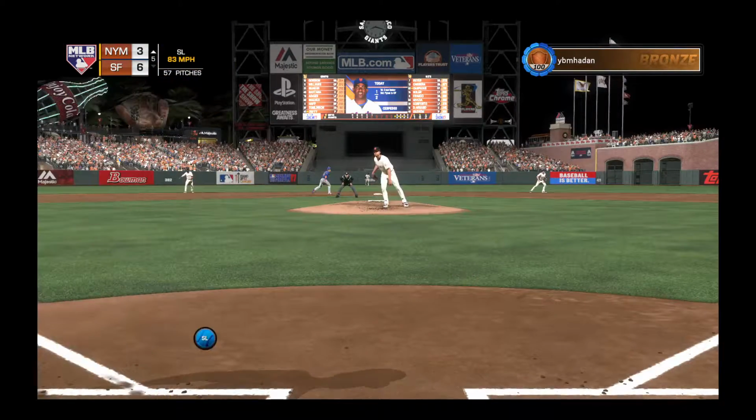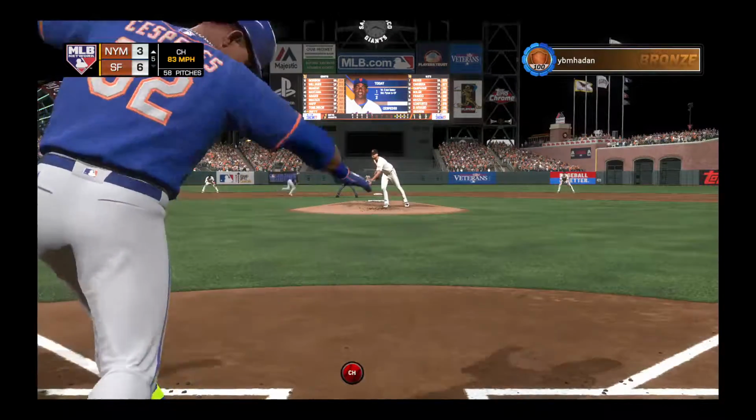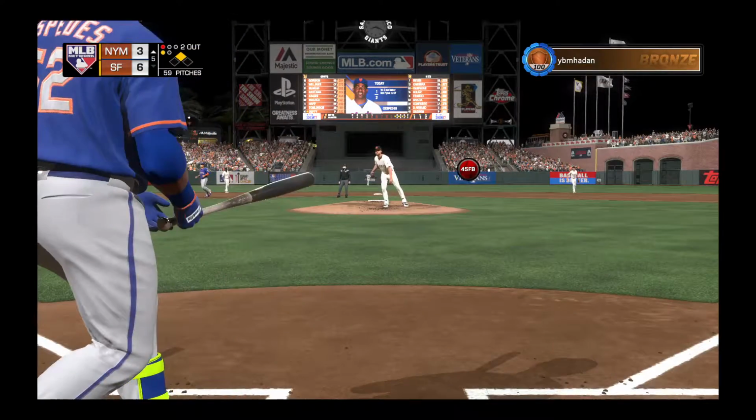And a slider just about gets away from him there as it runs in a bit too close for comfort. Pretty good pitch and a great take there. There's not a lot you could do with that slider breaking down, and unless you can catch it way out front and hook it down the line, you see a lot of swinging misses on those.